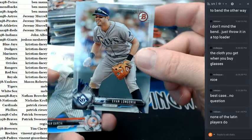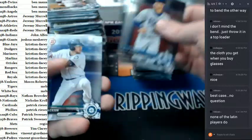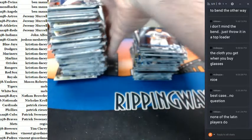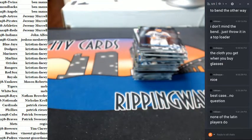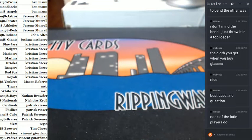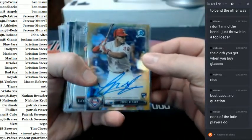An Evan Longoria silver paper. And that is that. All right. Let me clean this up a little bit and we'll go back and do a recap. And just see how fanciful this whole thing was. Okay, we got a gold Alfaro.